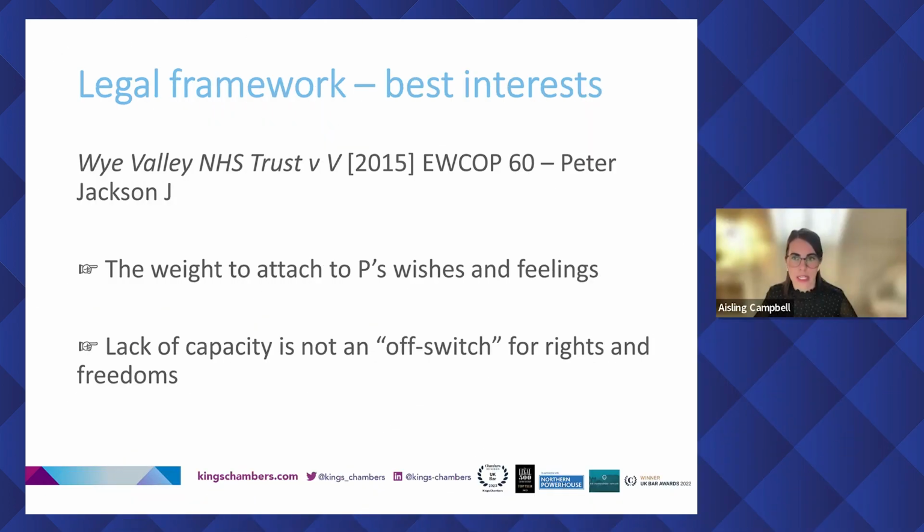Then we have Y Valley and V. That's a Peter Jackson case. Builds on the previous case. At paragraphs 10 and 11, we're given guidance again on the proper weight that we should attach to P's wishes and feelings in any particular case, i.e.